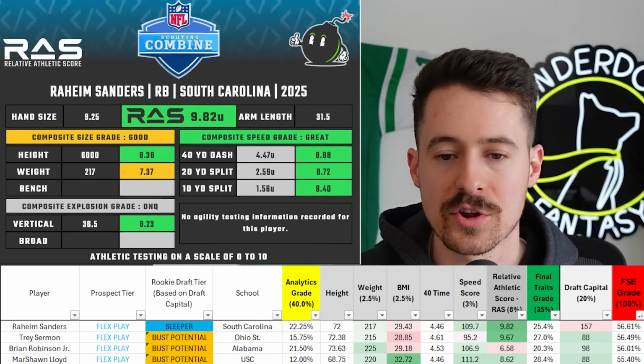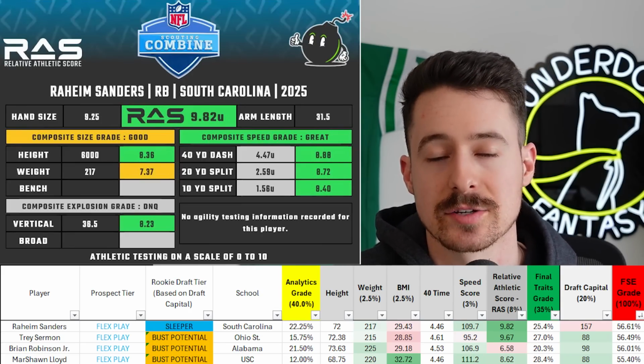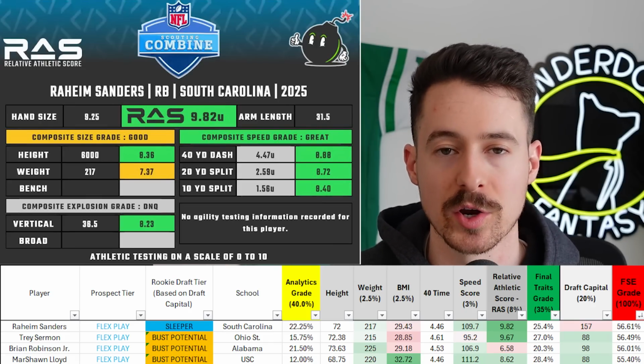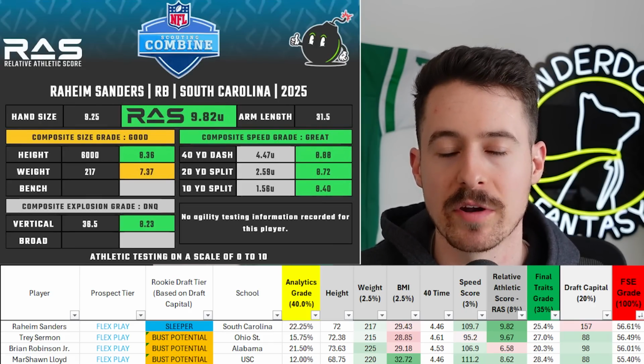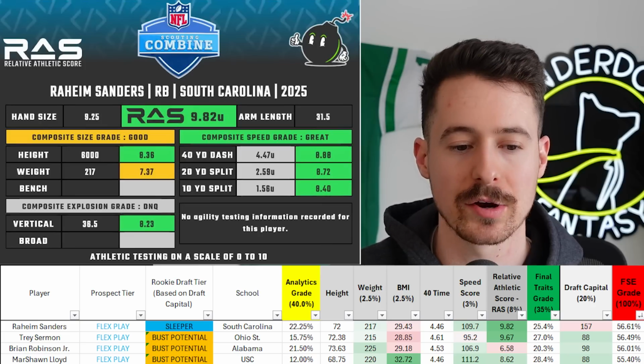And he also had his draft capital drop a little bit in the 3 weeks since I did this first exercise. Now, of course, because he had a good combine, it's very possible that he was projected pick 112 the first time I did it. He's projected pick 157 now. Because of the good combine, maybe he gets back into that third, fourth round conversation.